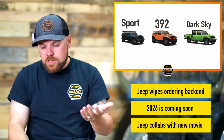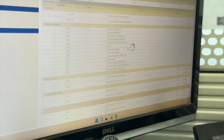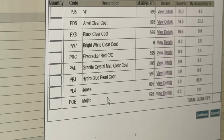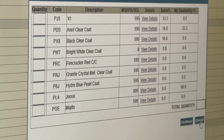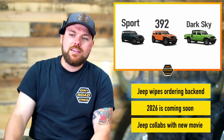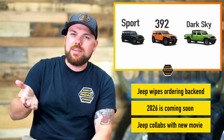But yeah, he was just clicking through and seeing what's going on in the Mojave. So I think he's clicking on that at the end here. But anyways, clicking through the Gladiators, the Mojave X. All the colors are still hanging out on the Gladiator, including Juice, which is still remaining. But I think the Gladiator might hang on longer than the Wrangler. Do you think that might be a reasonable thing?